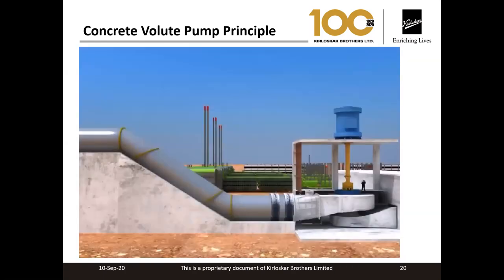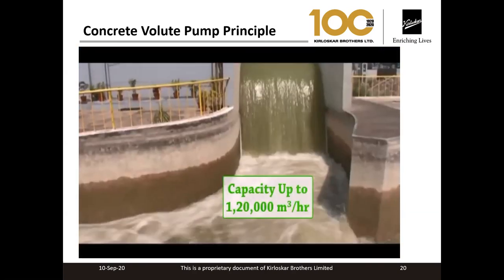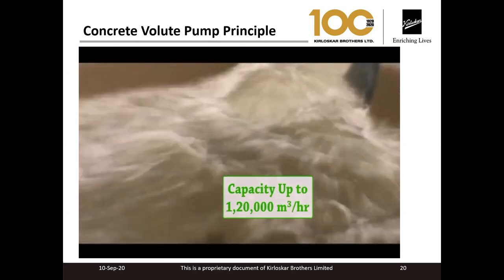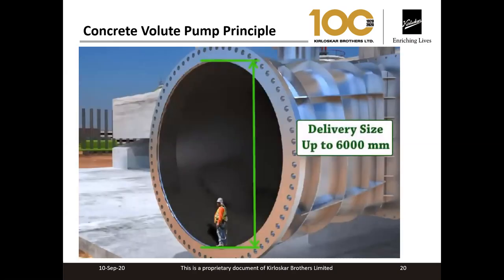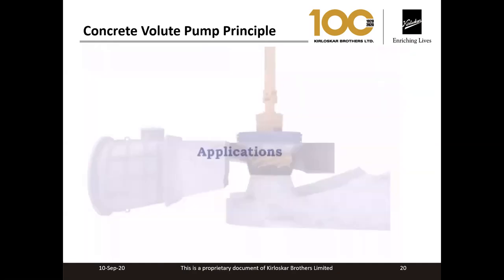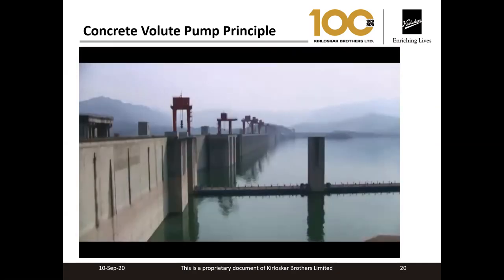Operating range of concrete volute pump. Head up to 15 meters. Capacity up to 120,000 cubic meters per hour. Delivery size up to 6,000 mm. Speed 150 to 600 rpm. Applications of the concrete volute pump.